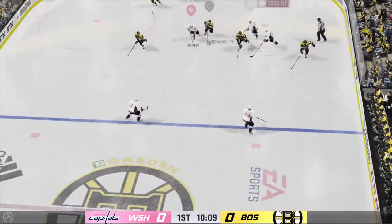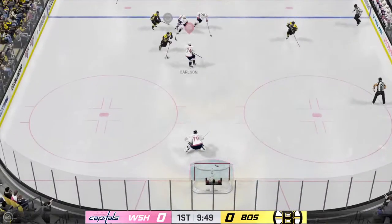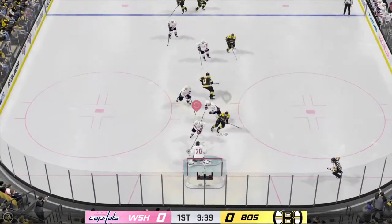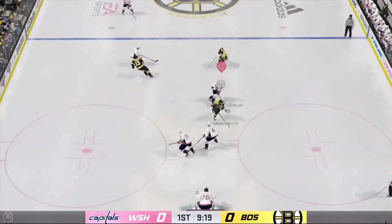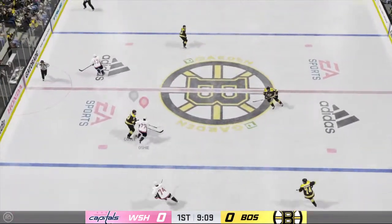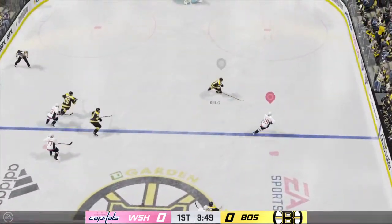Coyle won a big draw in their own end. And now it's grabbed by Coyle. Manages to hang on. Washington's got the puck in their own end. Pokes it away to keep the pressure on. Quick pass across to Oshie. Pokes it away here in the neutral zone.